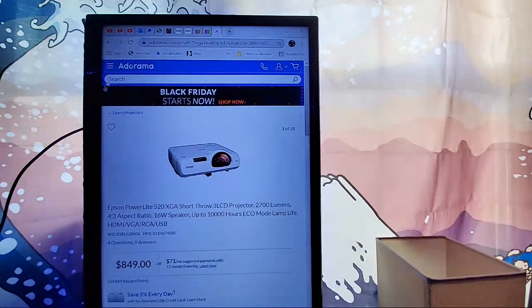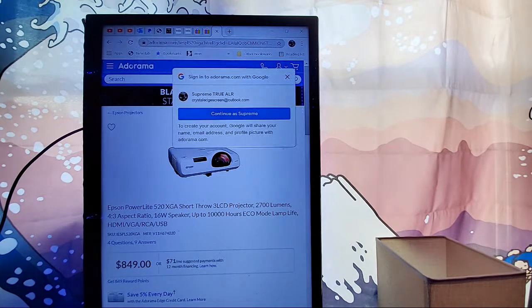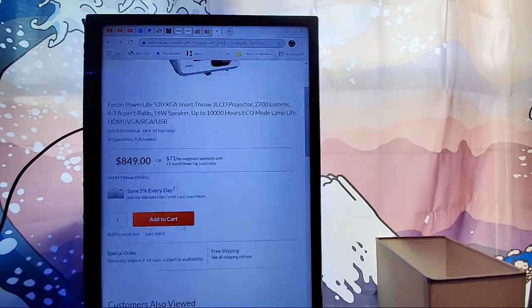No, that's not what we want. Now that projector, I guess, no, we don't need all this, please. Give me that. We don't need all that. Oh, that's not necessary. Take that off. Thank you.